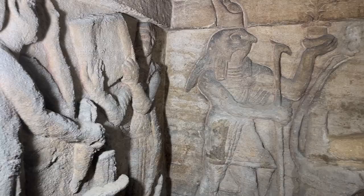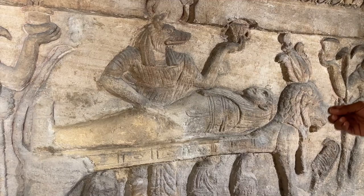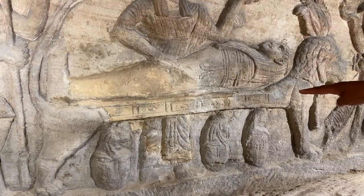God Anubis, god of the mummification in the ancient time, and god of the cemetery also. As you can see, he is taking the viscera, the kidney, and the belly, and everything from the body. And after that, he can preserve it in this liquid material, the canopic jar. There are supposed to be four canopic jars, for the brain, the kidney, the liver, and the rest of the viscera.